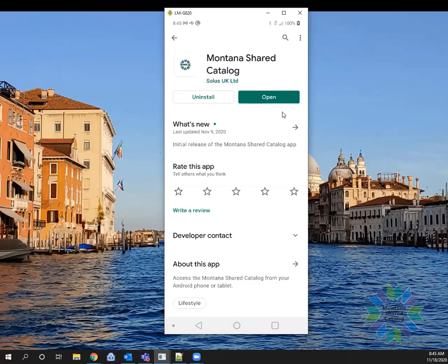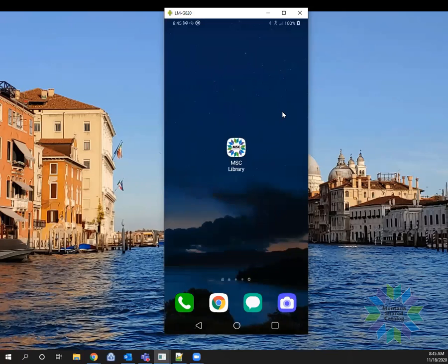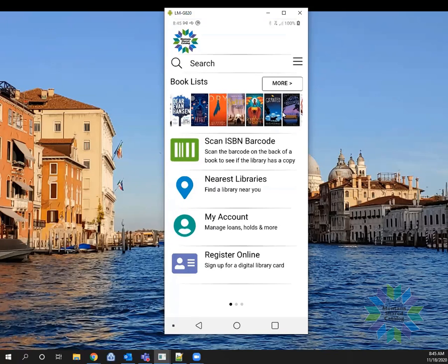So I'm going to navigate back to my cell phone screen here, and we can take a look at the app. All right, here is your Montana Shared Catalog app, and this is how the app will appear before a user has logged into the app. Once you've downloaded, you'll see that there is a search bar, a book list, and a series of content tabs on the home page. What we'll do is walk through each of these content areas so that we can discuss it a little bit more and see how each of these will work.